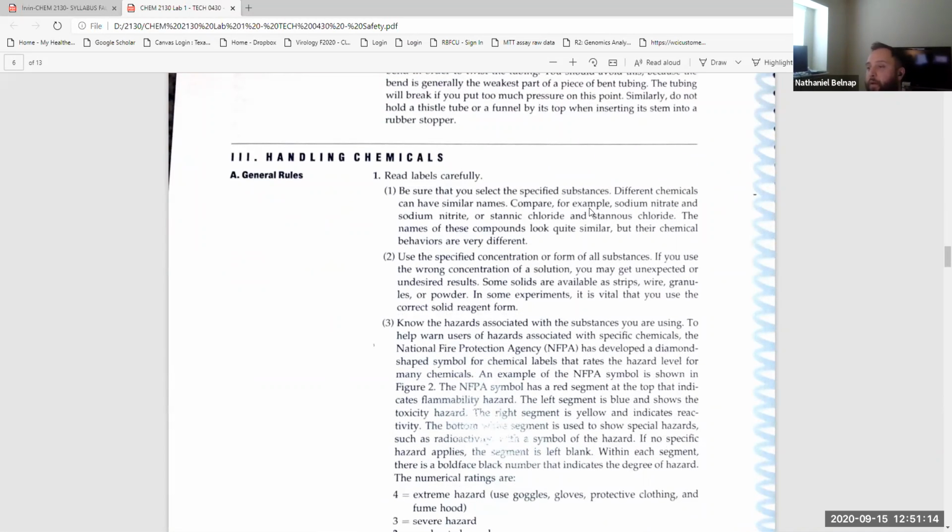So, handling chemicals. A lot of times we'll take a big jug of something like acetic acid and partition that into a smaller glass beaker. If that smaller glass beaker were to run out, do we fill that back up on our own, or do we ask the instructor to fill up that glass beaker? Ask the instructor first. Okay, sure, exactly.